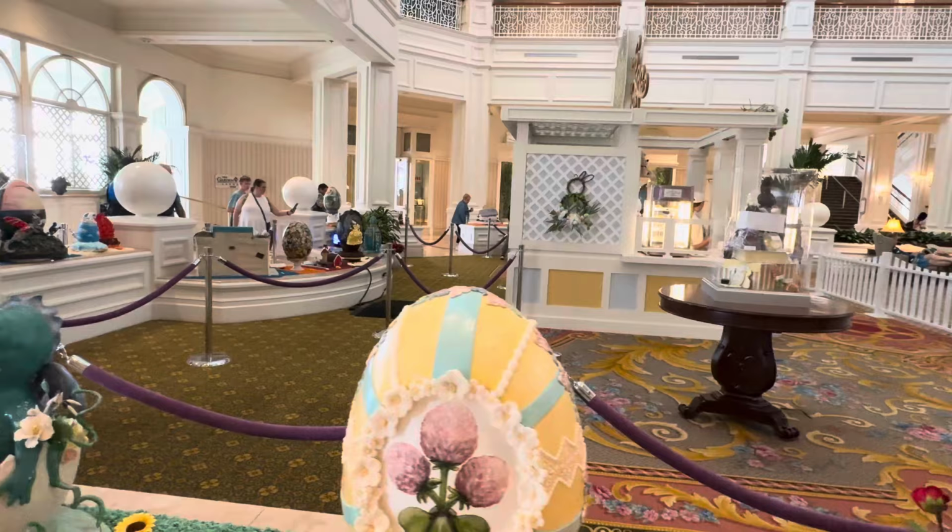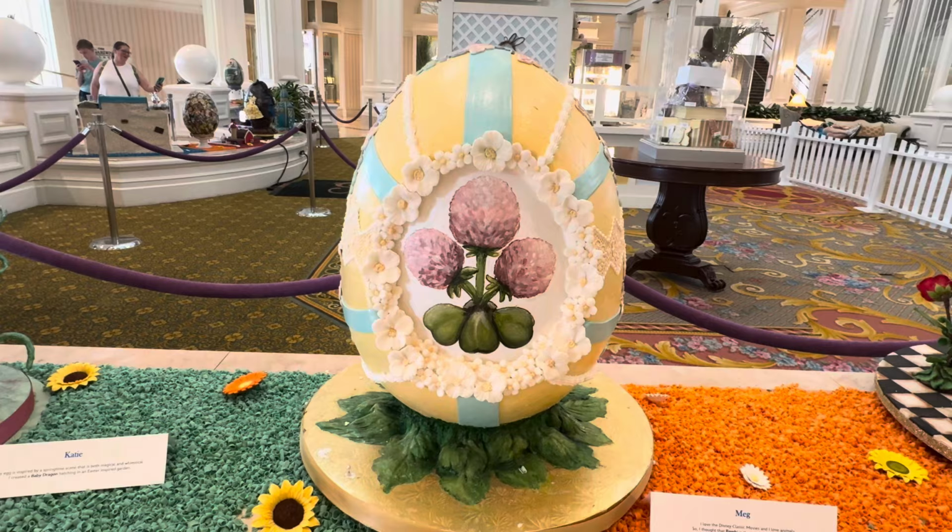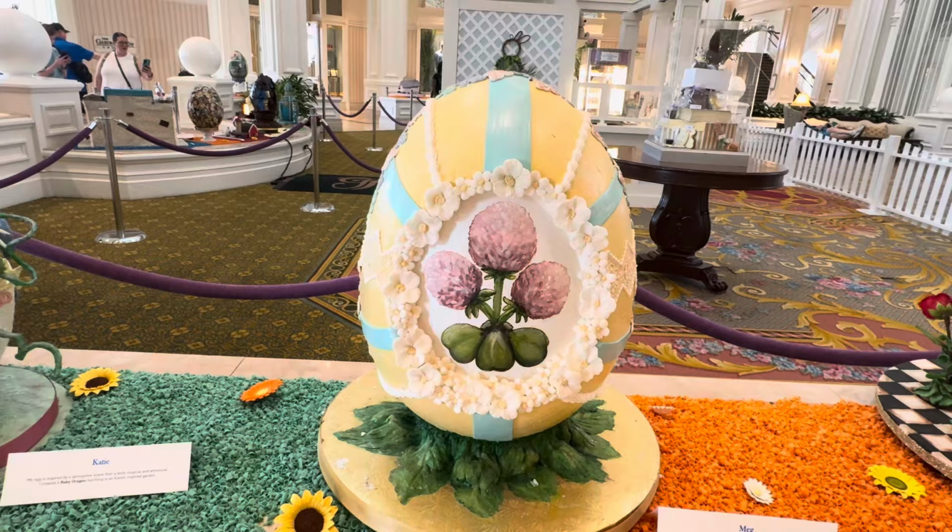And this is just a pretty egg here. It's very Eastery, very nice. And this is from Bambi by Meg, representative of the movie Bambi.